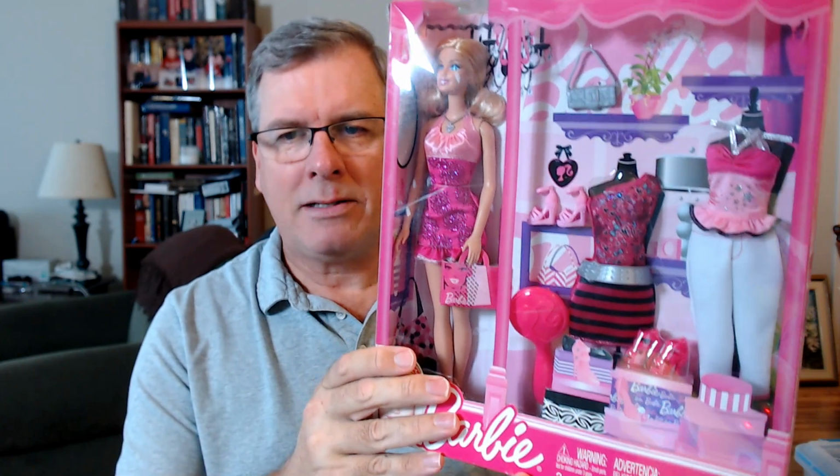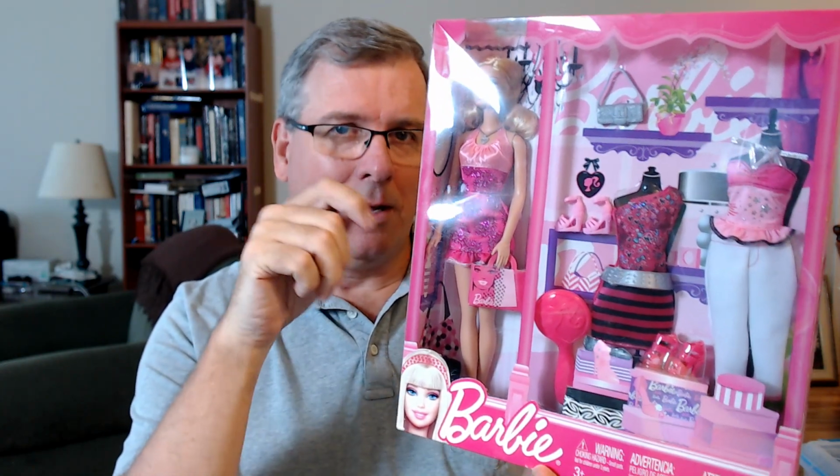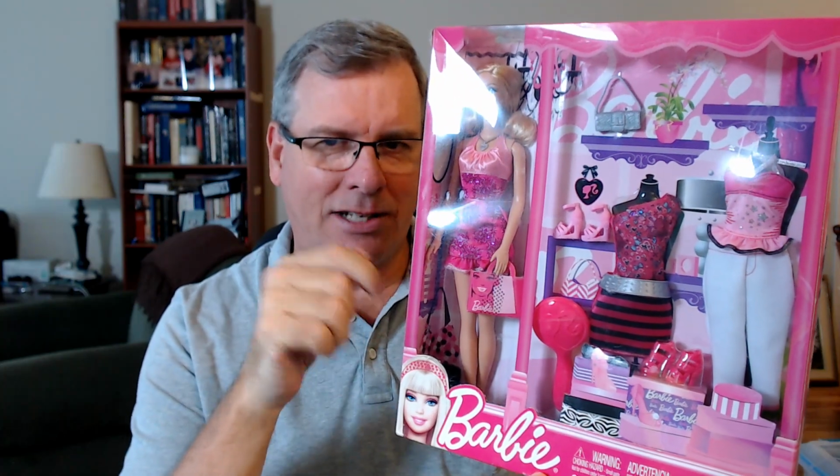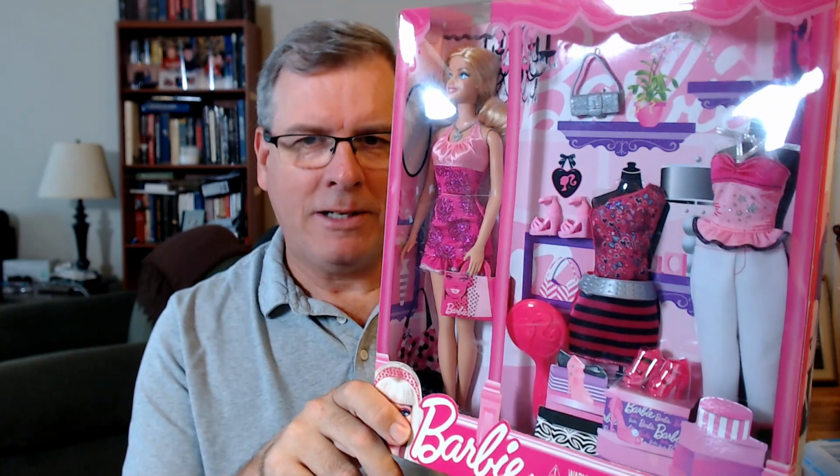Same trip to the Goodwill, I picked up this. You may see this in the thumbnail. This is a brand new in the box, never removed from the box because she's still attached with the plastic strings that they use to attach the dolls to the boxes. Brand new, never been touched Barbie. Now, it is the Canadian version.